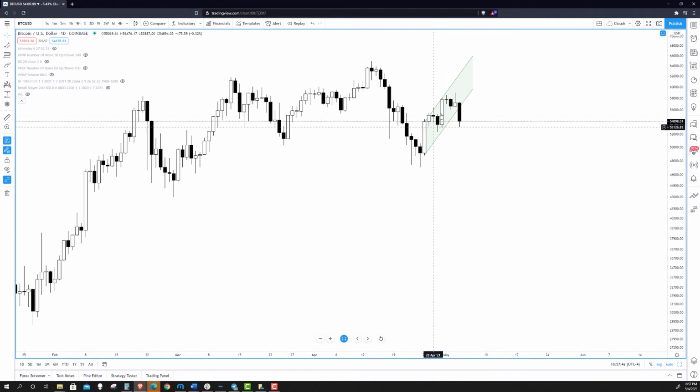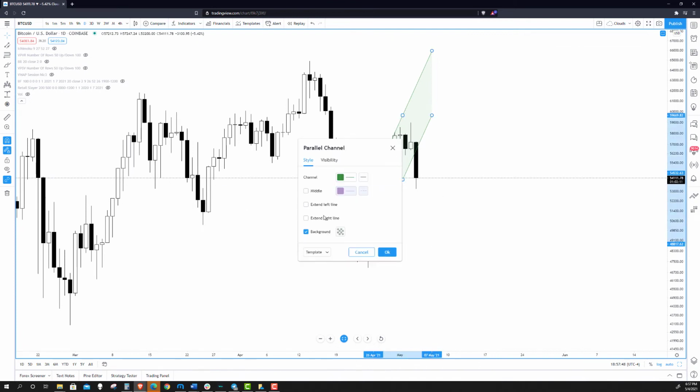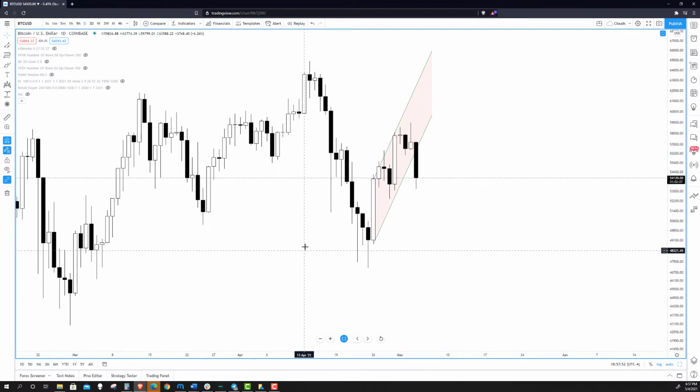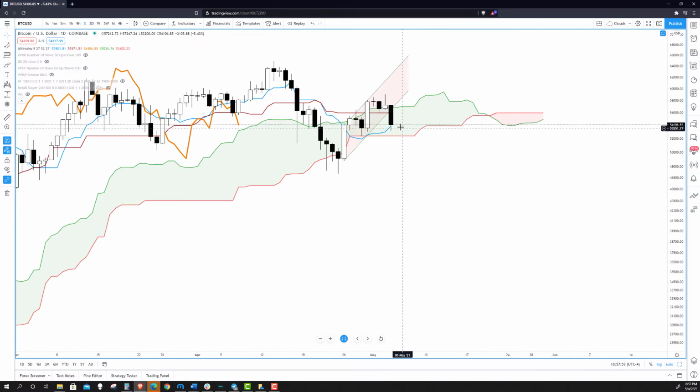So we have this move here. We've broken out below the flag. I will color it red because it is a bear flag. I don't know why I'm picky about that. That's what's happening. But we found support against what? Something I talked about yesterday. I wrote about it too.